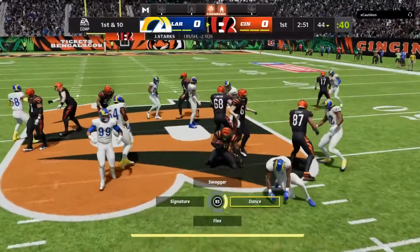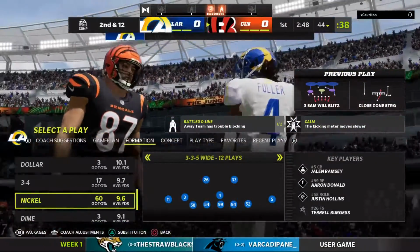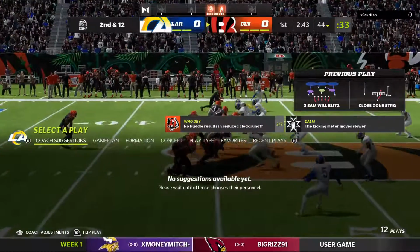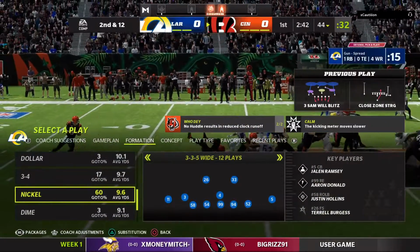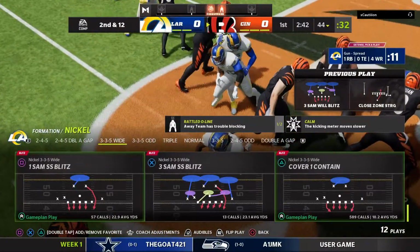This is Starks to start the drive. And he is going to be stopped cold behind the line of scrimmage. 2 yards the loss, 2nd and 12. An interesting and intriguing decision there defensively because they kept extra DBs on the field despite seeing the multiple tight end look that came out for the offense.